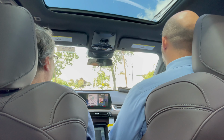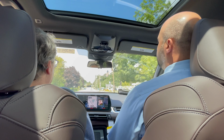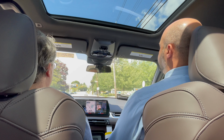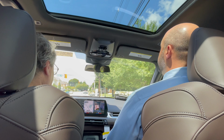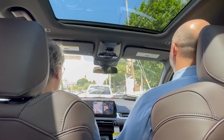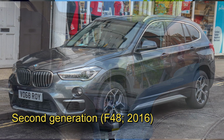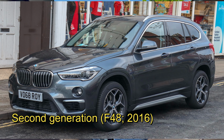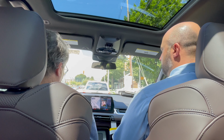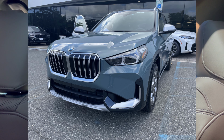When these X1s first came out, I was really disappointed, honestly. The first generation X1 was 2013, basically a pre-gen 3 Series wagon hatchback. I actually owned one for a couple years. Then in 2016 they went to the last gen and ran that all the way to 2022. Now this one was just redesigned from the ground up. Every element is completely brand new. They definitely took the time to really rebuild this.